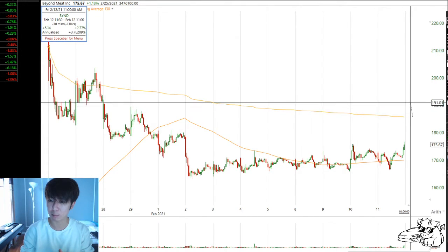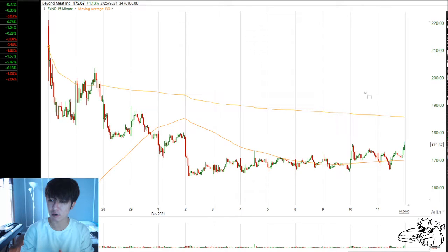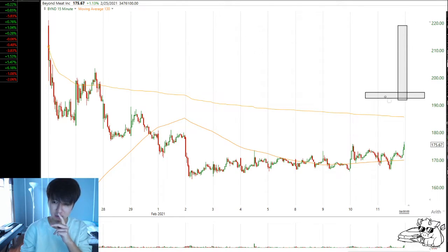If tomorrow we gap above 190, so around this area, potentially just ride the wave all the way to maybe 220. It's possible. BYND, they make stupid moves like that. And maybe on a gap up above the VWAP, so to 190, you sell maybe a third and then let it run. You know what I'm saying?